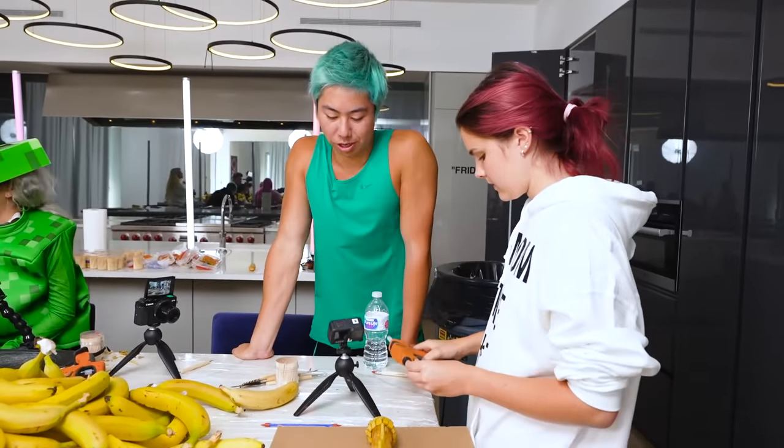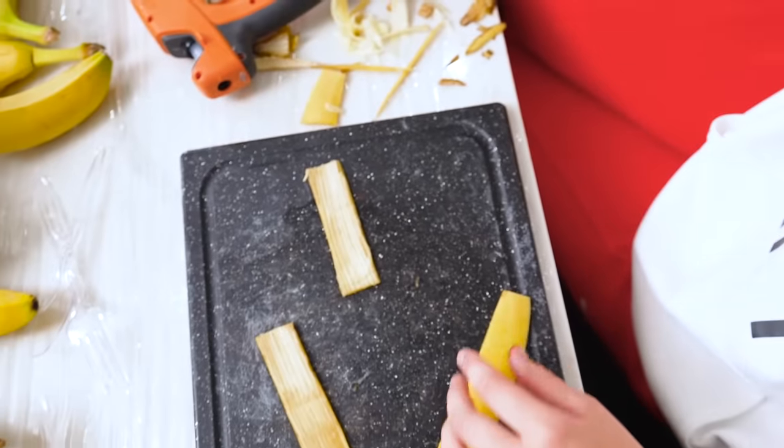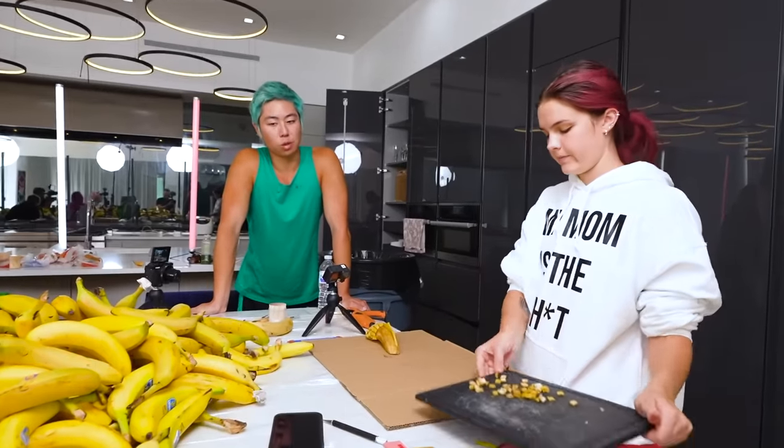Mackenzie, what are you working on? A Loch Ness monster. What's the plan here? If I have time, some waves and stuff, and then I'll make another one coming out with its head. That's cool. I'm looking forward to it.